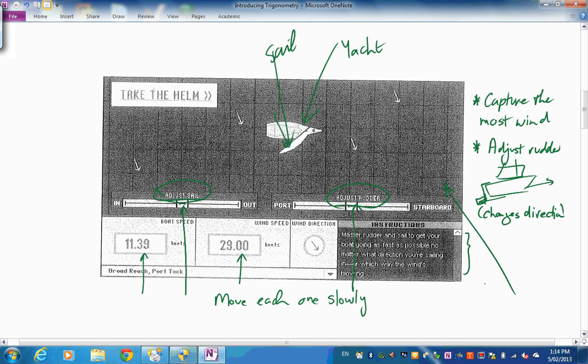aiming for. So I'm going to give you some exercises now where I want you to try to, no matter where the wind's blowing, try and get the boat going in a certain direction at maximum speed. So the aim here is to see how these two work together.